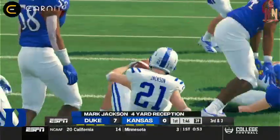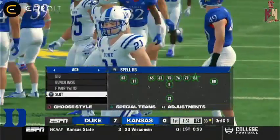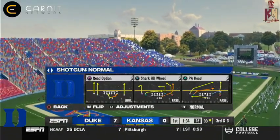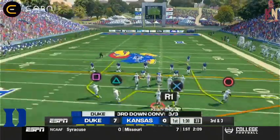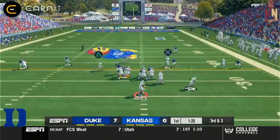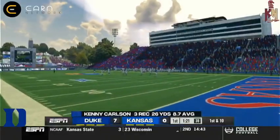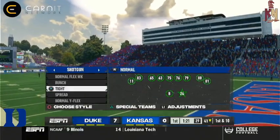Fires it out. And he's tackled at about the 33-yard line. That makes it third and three. Third down, and they're going to need about 3 yards to pick up the first down. Throws it in a hurry. He's pushed out of bounds at about the 41. That's a gain of 8 on the play. First down.